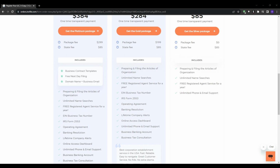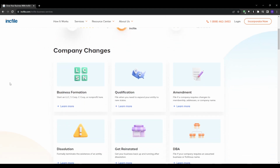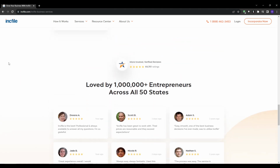Incfile's offerings don't stop there. They have a plethora of additional services to ensure your business thrives. From annual reports, virtual addresses, and business licenses to submitting your annual report, Incfile has you completely covered.